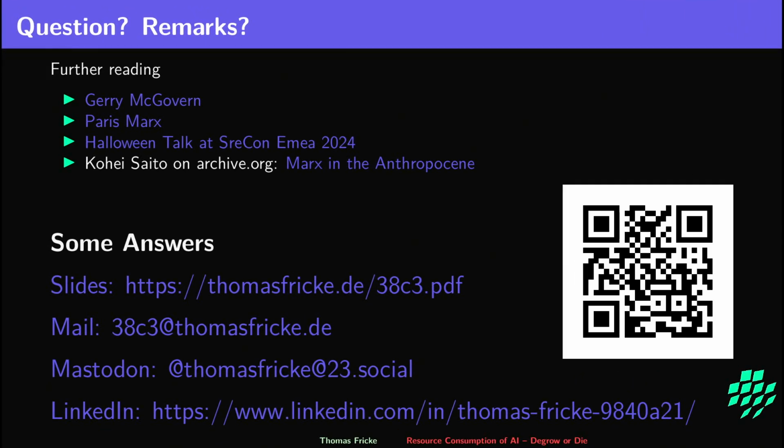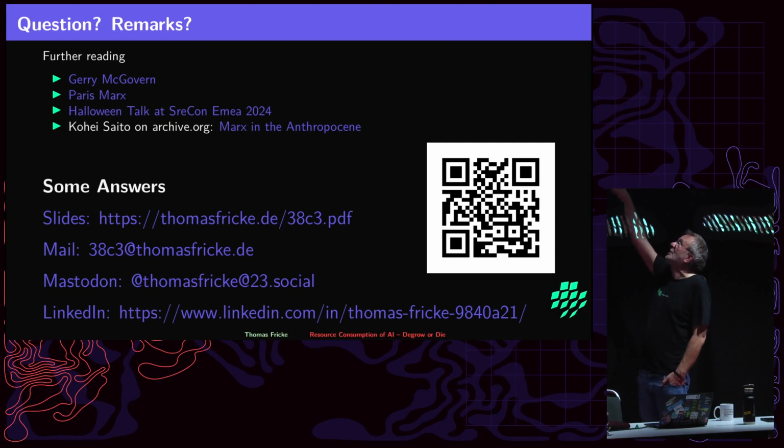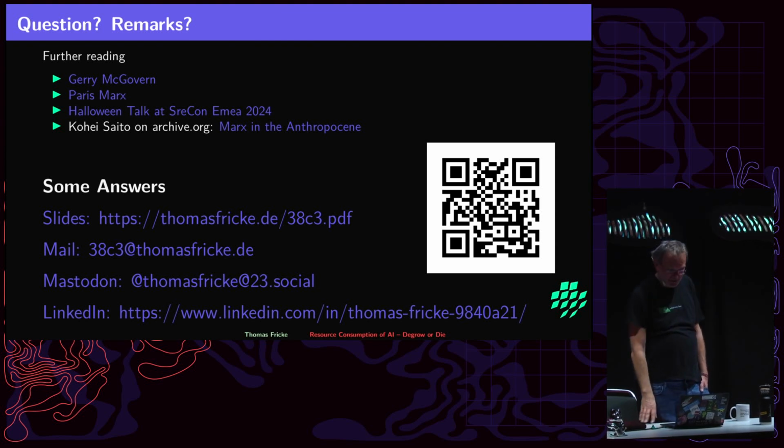You can scan this QR code, then you get the slides. Verse for further reading is here on the links. Gary McGovern is very busy on giving tools on Mastodon, Paris Marx always, and with a different focus, my Halloween talk from Dublin. And the book of Kohei Saito in an earlier version is on archive.org, Marx in the Anthropocene. Read it critically, but it has a lot of good ideas.